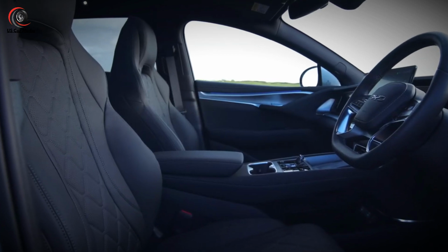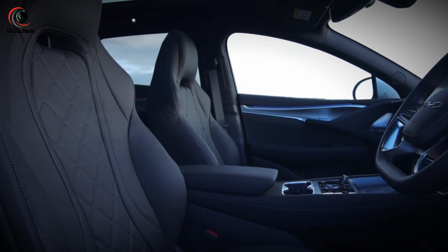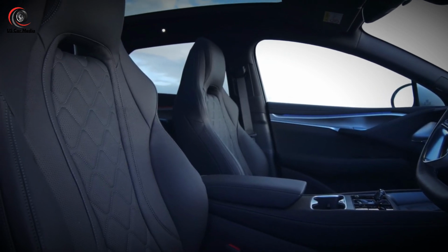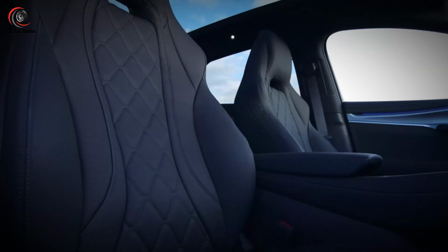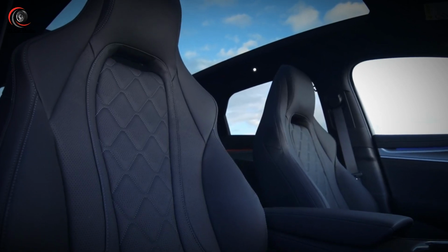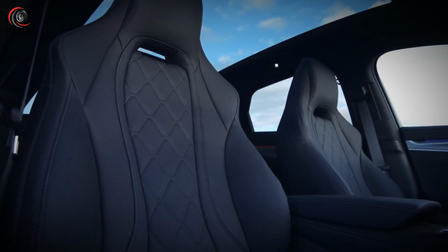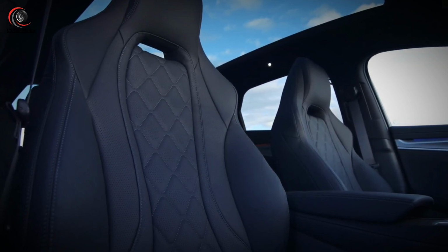The seats? Heated, ventilated, and this is no joke, massage function on higher trims. Even the materials feel top shelf. Alcantara-style suede on the pillars, stitched dash accents, and piano black trims that somehow don't attract fingerprints. And there's a panoramic glass roof that stretches from front to rear like a spaceship window.